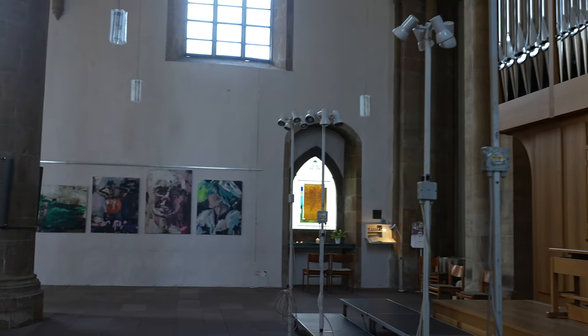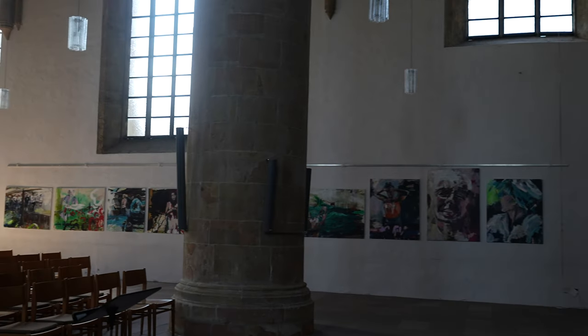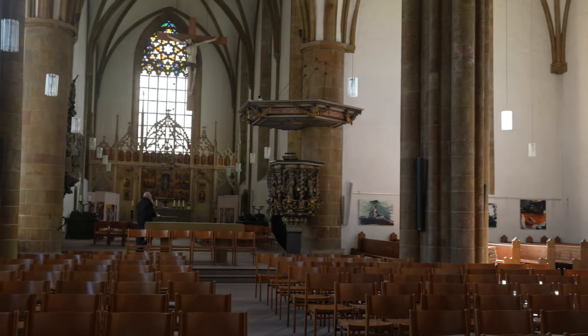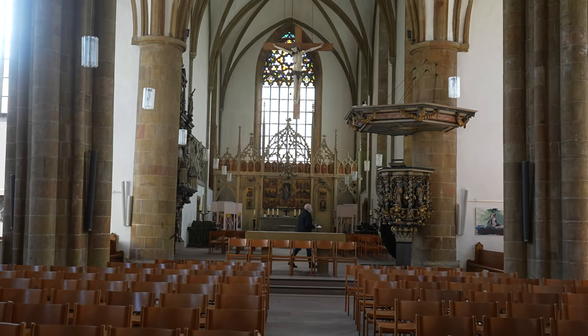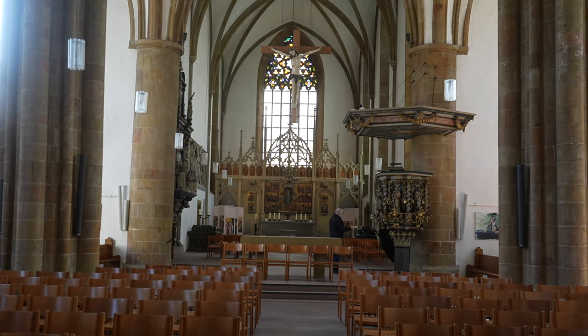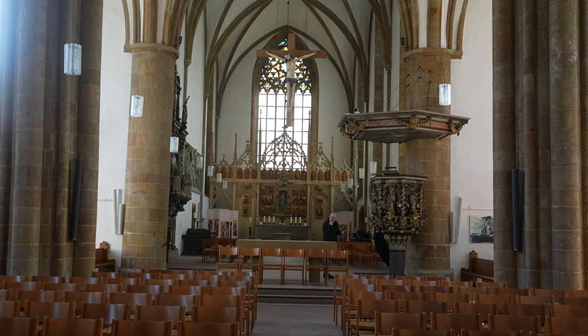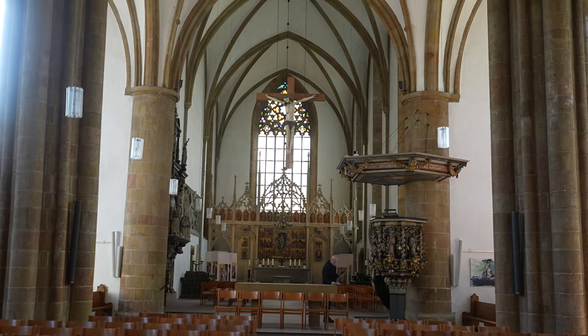Over the years, the church has undergone several renovations and restorations, particularly after it was damaged during World War II. Today, visitors can admire the church's striking features, including the intricate stained glass windows, the beautiful frescoes, and the impressive altar.